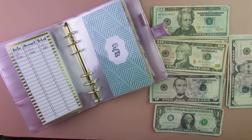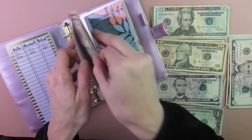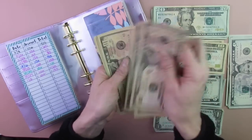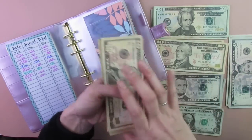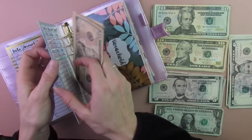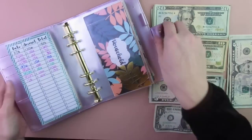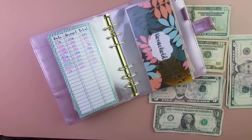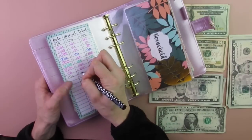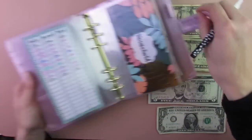And then gifts, last week had 130. So 10, 20, 30, 40, 50, 60, 70, 80, 90, 100, 110, 120, 130. We'll add another 10. That'll put that one at 140. And I don't really have anything coming up, like anything that I would use this envelope for. So I think I'm just going to continue to fill it and see where we end up with it.